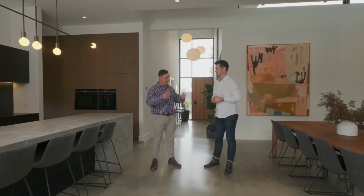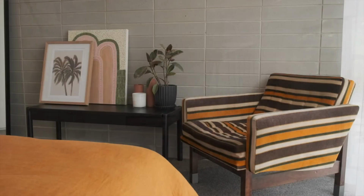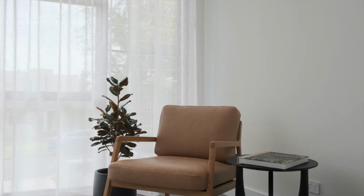And even standing here, mate, I cannot take my eyes off that beautiful dining table. I mean, you walk through this house and the styling is done to a T. It's all that mid-century feel, and it feels like a time warp nearly, but you just know the furniture is of high quality and just done perfectly.